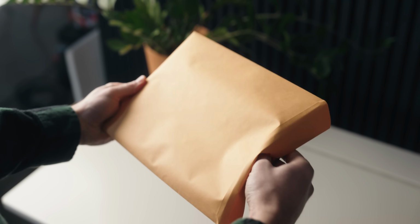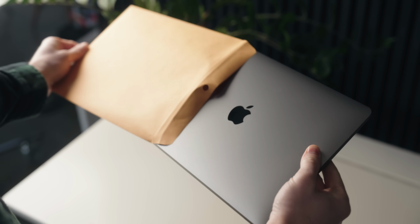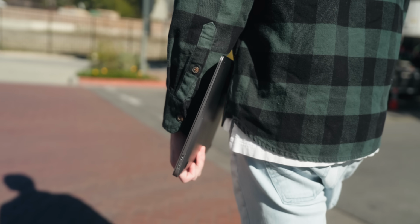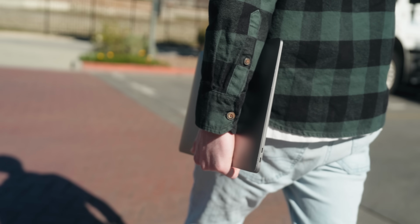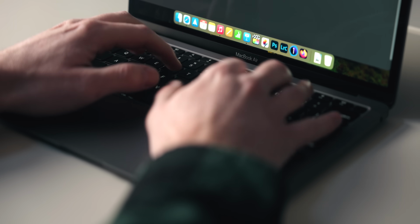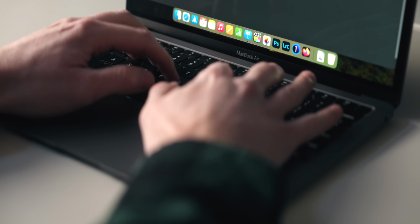And I still do appreciate the wedge shape that this has, which is a nod to the original MacBook Air. The portability and size of this machine is on point, and it doesn't feel like a nuisance at all to carry around with me everywhere I go. And in terms of age, I still think that this design holds up very well. The keyboard and trackpad are very comfortable for a computer of this size, and it's definitely one of the better keyboards Apple's made in the last decade.